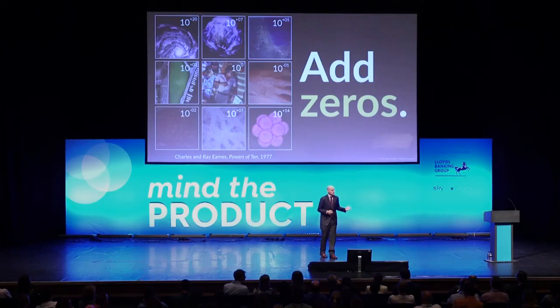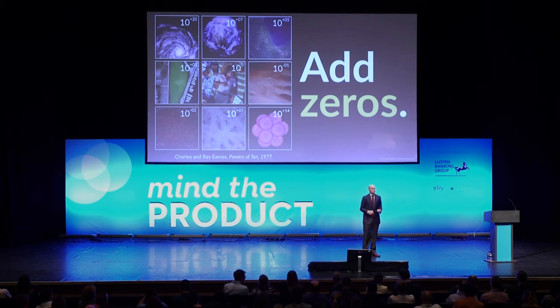So how do we get to 100 million users? Not, what would we do with 10 times as many engineers? That's effort. What if we ship 10 months sooner? No. Impact. Focus on impact. Add zeros. So add zeros, right? It's pretty simple to just ask that question. What would 10x look like? How would we get there?